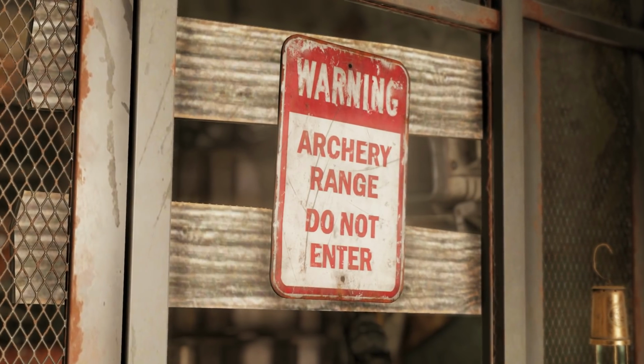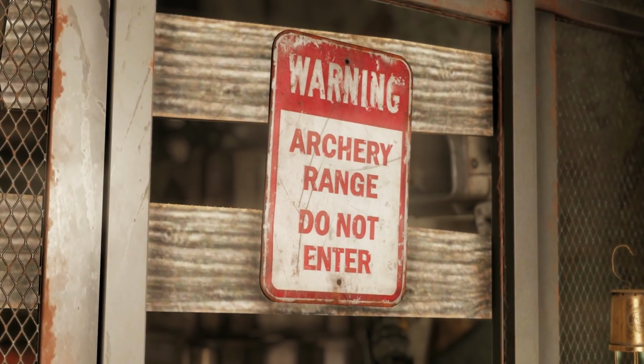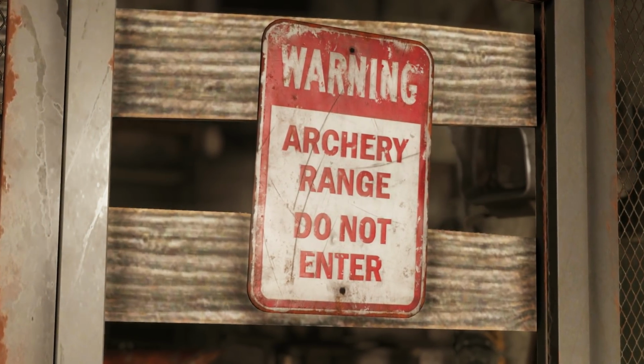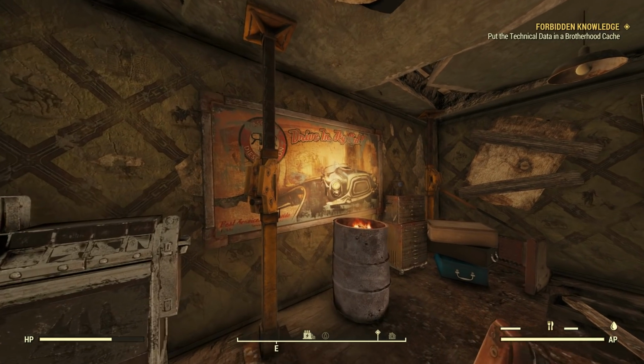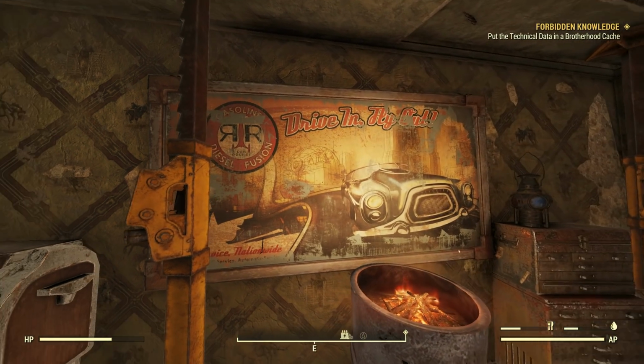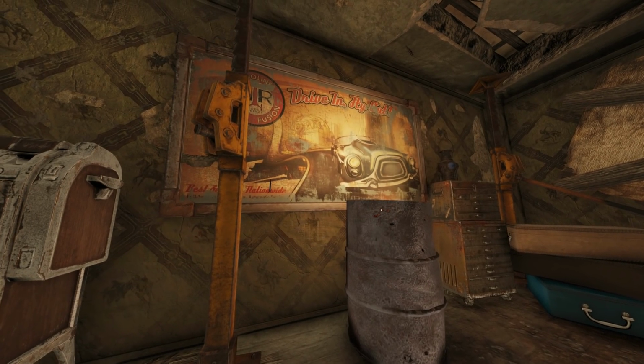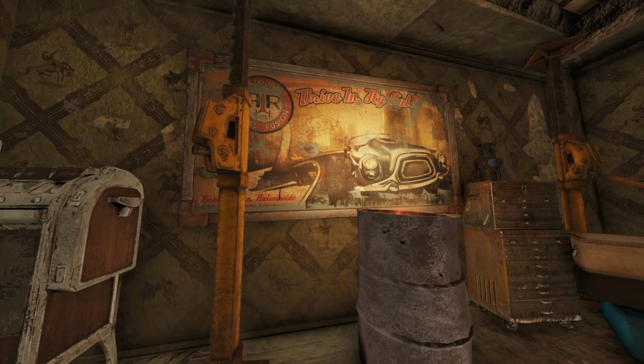Now, the first thing I notice is that as you enter, there is a warning sign on the main trader post which says, warning, archery range, do not enter. This actually kind of confirms that there is going to be archery in the game. A lot of people are speculating that archery is going to be added using the Pioneer Scouts questline, which is coming out in just a week or so, which is very cool.